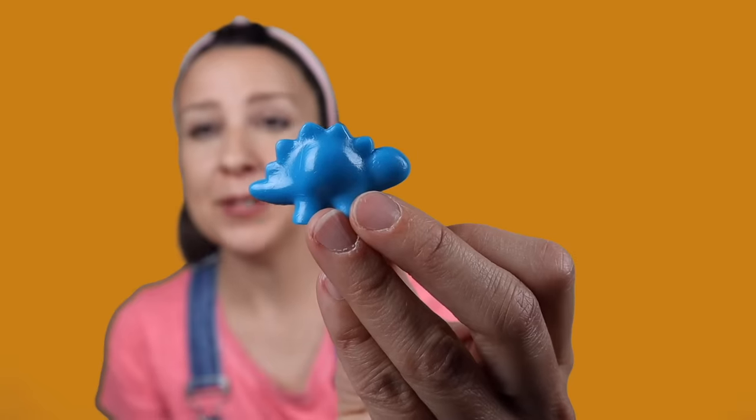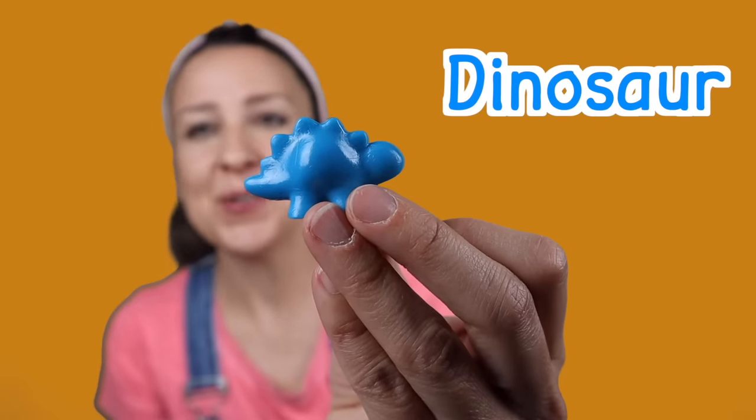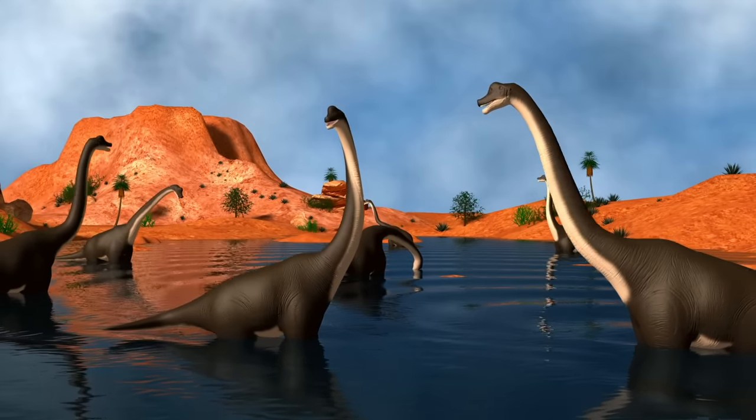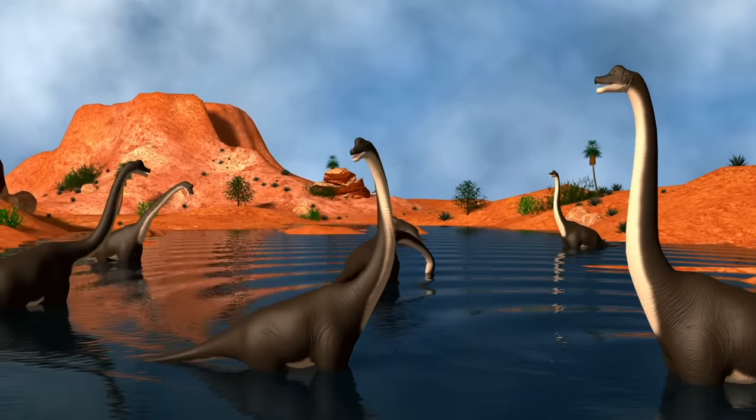This acorn has a letter D on it. Say open, open. Roar! It's a blue dinosaur. Wow! Can you roar like a dinosaur? Roar! Roar! Pretending to be dinosaurs. Dinosaurs lived millions and millions of years ago. Some dinosaurs were so big.